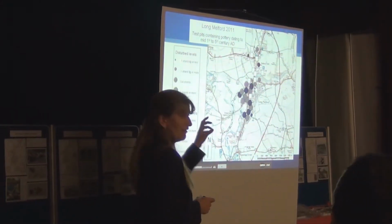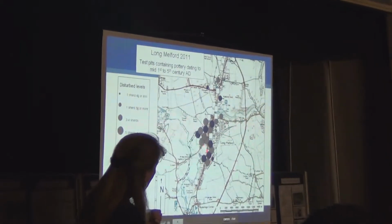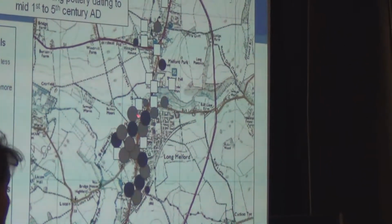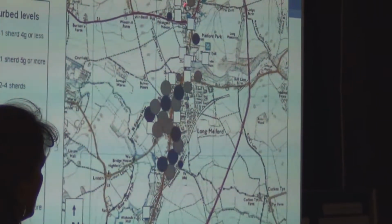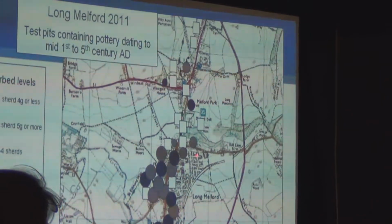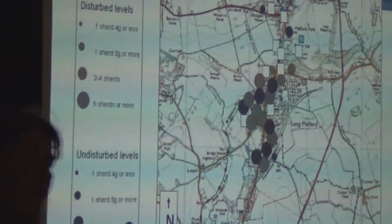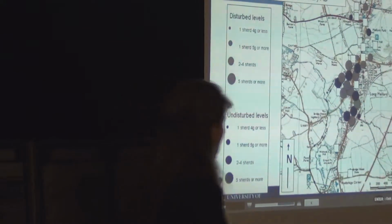I'll just show you Long Melford as a comparison. So here you can see this is the map of all of the sites producing Roman pottery at Long Melford. You can see how they're very much clustering. It's a big old village, Long Melford. You can see how they're in this area, not up where the church is. That's where the existing church is at Long Melford. So, you know, there's a Roman road goes through Melford, and we found a bit of that. And you can see there's a big dense settlement. So a little bit different to the rather more strung out settlement perhaps you've got at Meldreth.